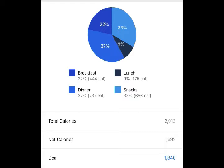I ate from 7 a.m. to 2 p.m., and I ate just enough calories, not too much, not too little. This is just enough for me to maintain my current weight. If I wanted to lose weight, I would probably eat from 1700 calories to about 1900 calories. And for me, what that means from what we saw today is just eliminating the skinny popcorn. So that's it. Let's move on to the macros.